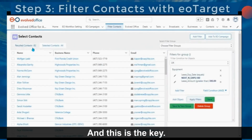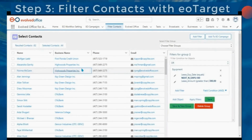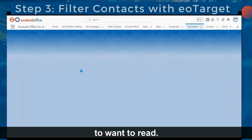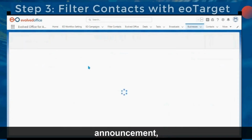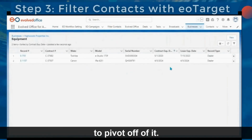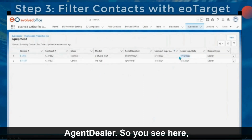And this is the key. The key is highly targeted, segmented marketing. So when you're delivering a message to your clients, it's something they're going to want to read. Whether it's their end of lease, whether it's a new product announcement, no matter what it is, you're going to be able to pivot off of it. And we're digging through to that data all the way inside of Agent Dealer.